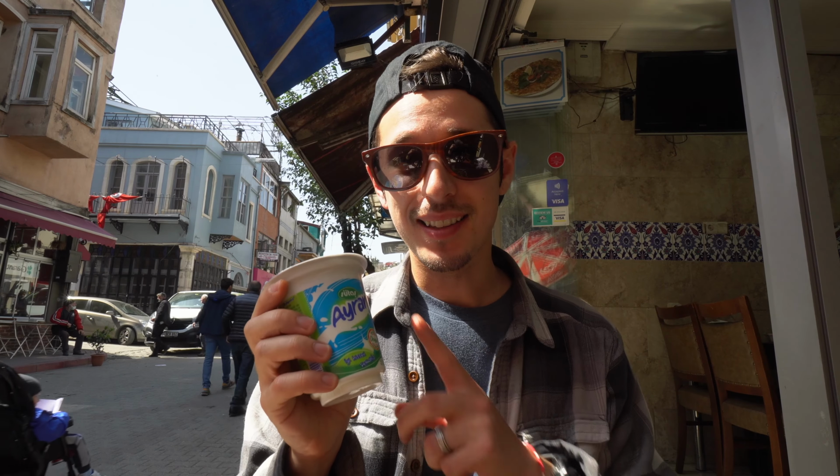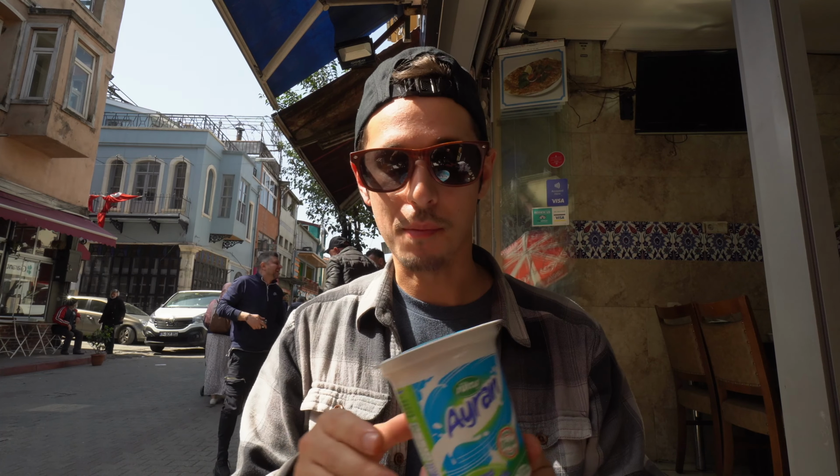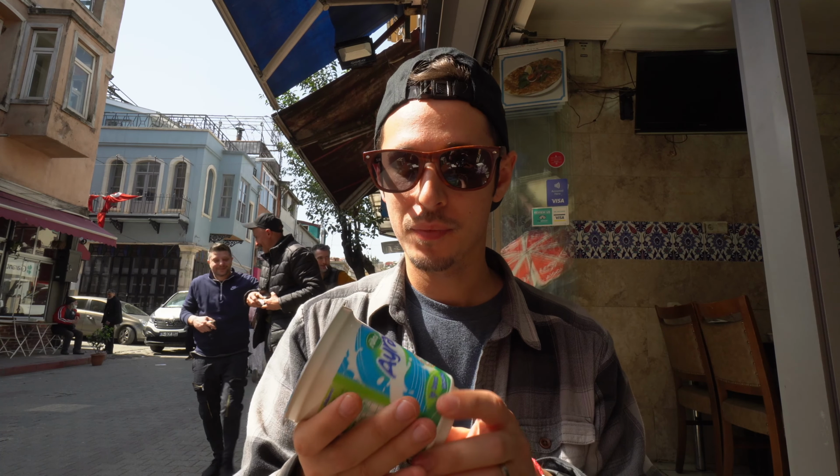I like it. This is Ayran. This is the most popular drink everywhere in Istanbul. It doesn't really matter what you're eating, it seems like. Amber will not order it, but I order it with almost everything, just like everybody else here.